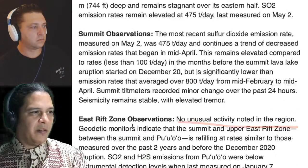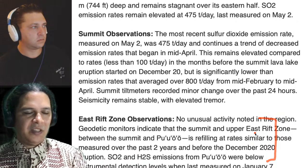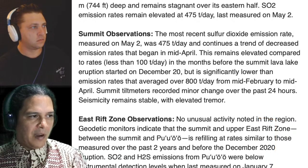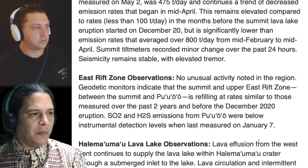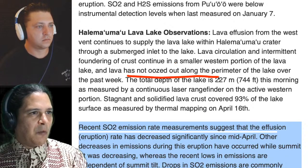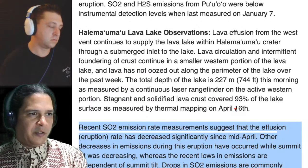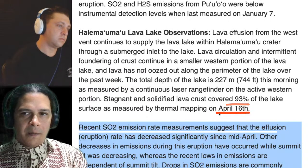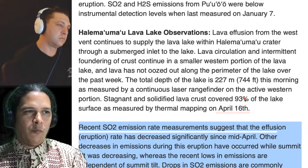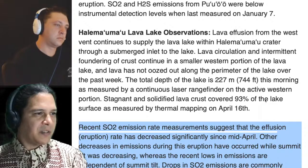Minor anything else there. They were not noting any change in the east rift zone, although, as we've noted now for a couple of updates, we do see some changes happening there as well, and will not be surprised to see this get updated at some point as well. They are also now noting lava has not oozed out along the perimeter of the lake over the past week, so they're now noticing this as well in their update. And they're still referring to 93% on April 16th, right? And so by now, we might be up to 97%, somewhere in that range, 96, 97%.